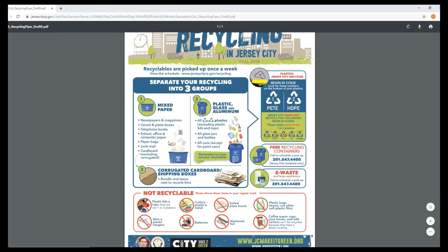Another thing that you will find in these flyers is what types of plastic they recycle. This particular city only does 1 and 2, the PETE and the HDPE, which stand for polyethylene terephthalate and high density polyethylene. And then you can see that 3 to 7 are not recyclable for this specific plant, and they will contaminate the recycling process.